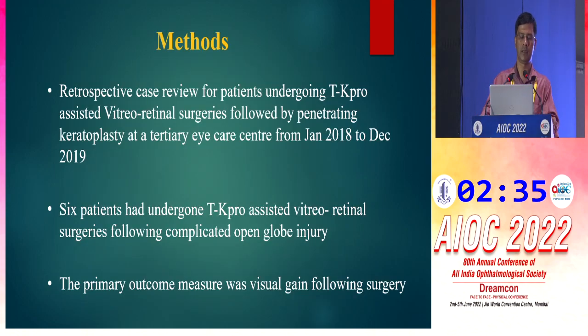So in our series, we did a retrospective review of cases for the last 2 years which had undergone temporary K-Pro-assisted vitreoretinal surgery, followed by penetrating keratoplasty. Because this surgery used to last long, 3 to 4 hours, even 5 hours, all surgeries were done under general anesthesia. The procedure started with fixing of the infusion cannula and other cannulas for the VR surgeon. Then the corneal trephining was done. Generally, we used an Indian-made temporary keratoprosthesis of size 7.5. After trephining, the temporary keratoprosthesis was fixed to the globe using Vicryl 6-0 or 7-0 suture. After fixing, the VR surgery was done, and at the end, under silicone oil, the penetrating keratoplasty was done.